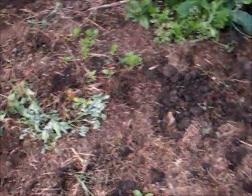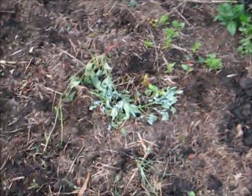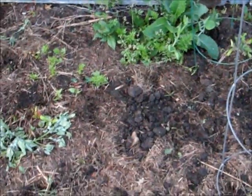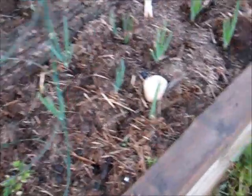Up along here, not much new. I planted more spinach. The spinach does not need to fruit, because you can just eat the greens, and that's what I'm growing this for. I will use what comes up here strictly for food. Some of the other spinach I'm leaving to go to seed to use just strictly for seed crops.